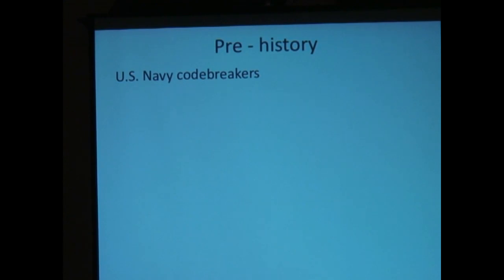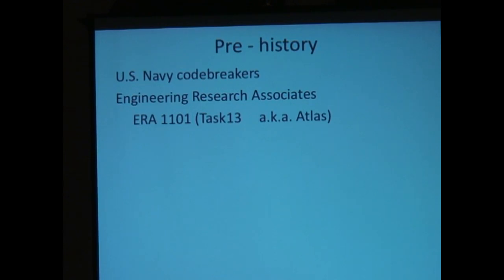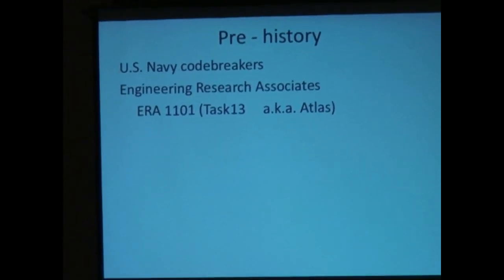And at the end of the war, they decided that they didn't need those people to be members of the armed forces anymore. So rather than break the team up, what actually happened is a bit of a sleight of hand. Engineering Research Associates was a private company, more or less owned or managed by the US Navy, which would be able to take on subcontract work in the code-breaking field and in other fields. And it was hoped that they would also be able to take on outside work.